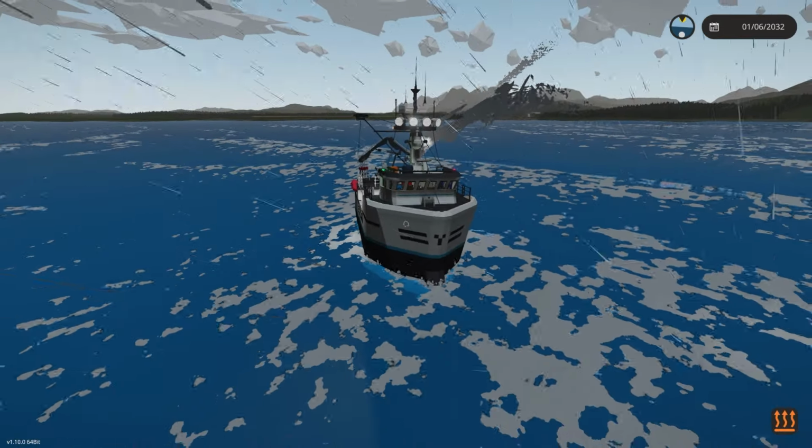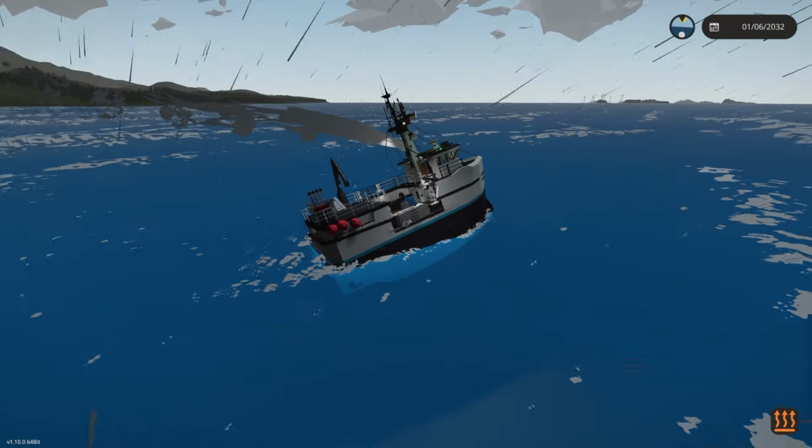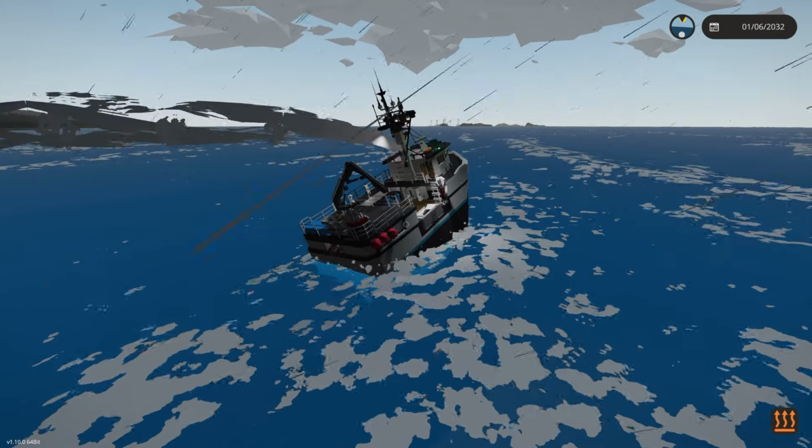So anyways, a very cool build. This is the FB St. Peter, and this is by Skeeter80, and you can download it using the links below.